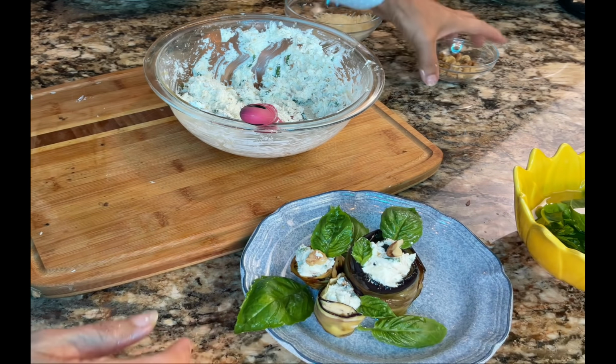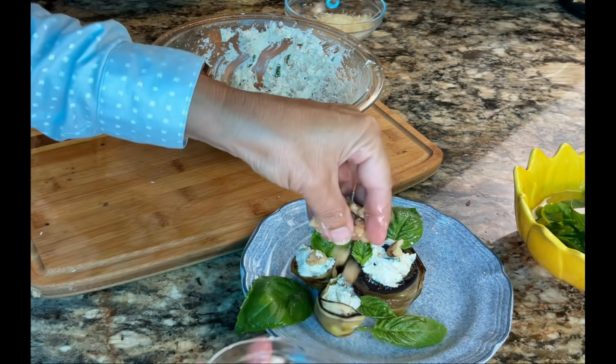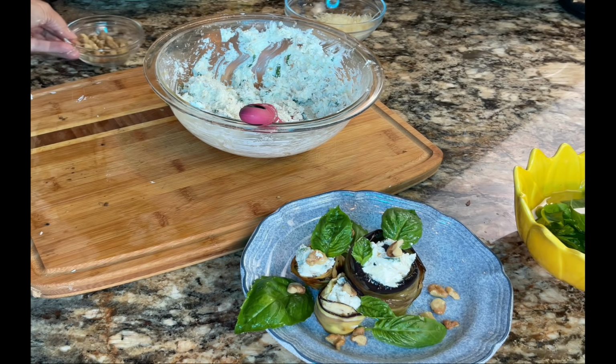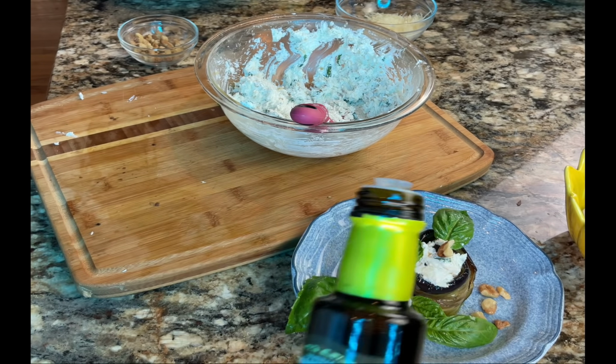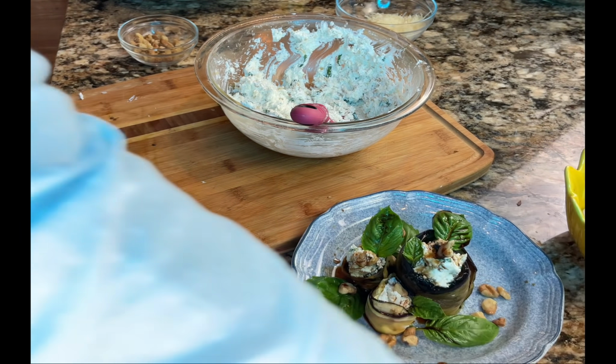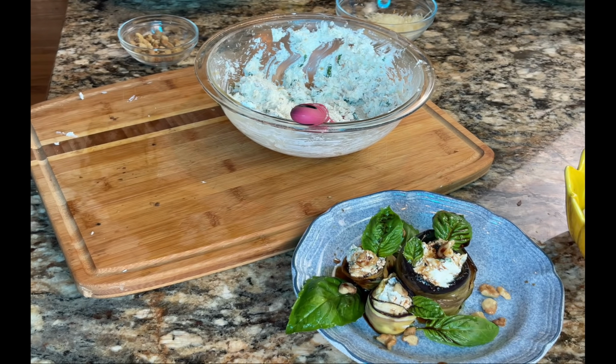All right, so I'm just going to sprinkle some more walnuts on the plate to decorate that up. And there we have it. Now, because I mentioned it, I'm just going to go ahead and do it, just to do a little drizzle here and there. There we go. Now we have topped it off.